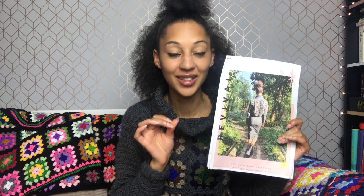Right, first of all, I'm wearing Revival. It's too warm to be wearing this, but I had to wear it because the pattern for Revival is out today, August the 8th, 2020. This pattern is now available on my Etsy store.